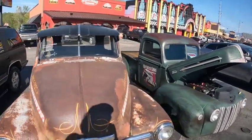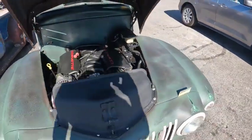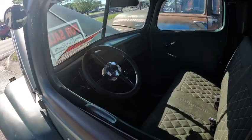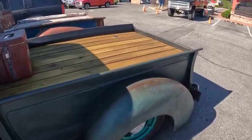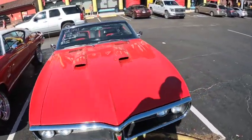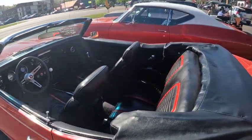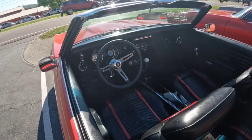LS. Look at this. Hilarious. And a 1946 Ford Corvette. It's a Ford Vet. No bed. How does that work? My mom had one of these. '67 Firebird convertible. Didn't have a 400 in it. But I remember driving up to Copperopolis, Sonora, sitting in that back seat, getting car sick. Pretty cool.